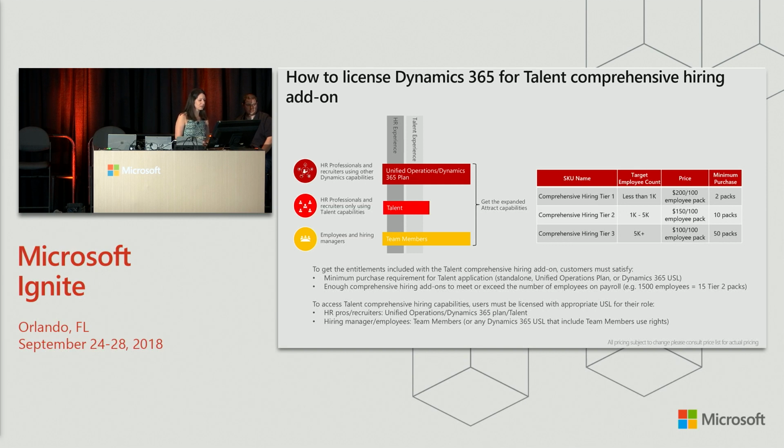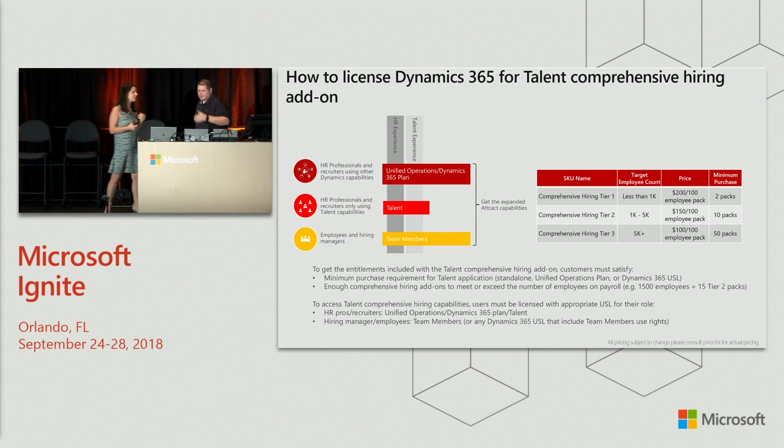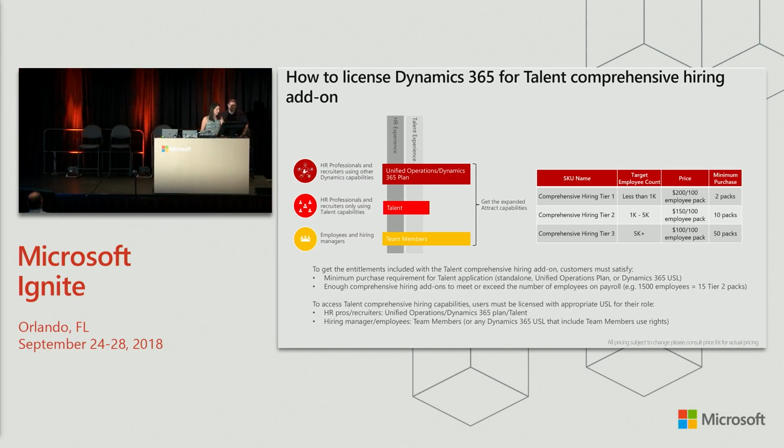So basically this will cover the organizational value that's being delivered, and then you still need a license to actually authenticate into the application. For 50,000 employees, it would be $50,000, because you're well within the comprehensive hiring tier 3, which would be your list price per month. And then depending on how many recruiters and hiring managers you have logging in, you would have some additional price for the recruiters and the managers.